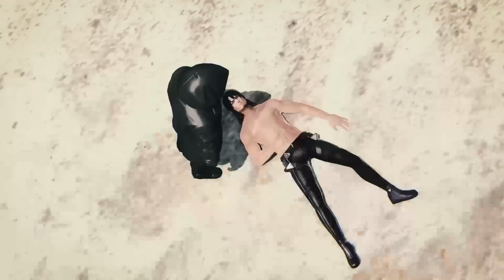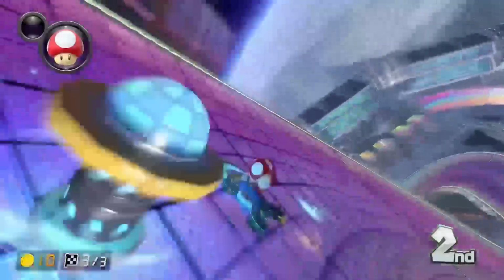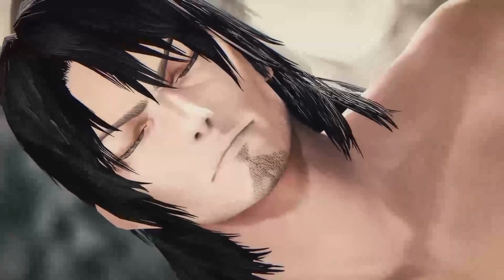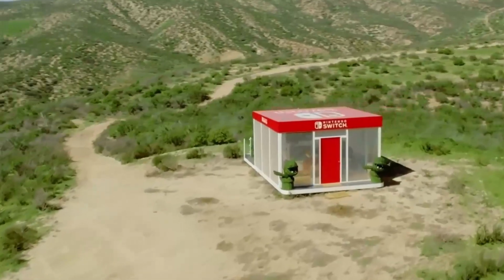So, should you wait for the Switch 2? Well, if you want the best possible handheld experience right now, the Switch OLED is a fantastic upgrade. The screen is amazing, the sound is better, and it feels premium. But if you want next level of performance and are okay with waiting, the Switch 2 is shaping up to be a major upgrade. With 4K graphics, more power, and possible Joy-Con improvements, it could be a huge step forward.